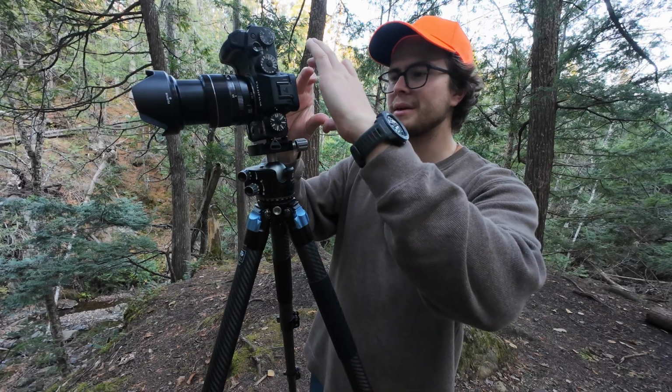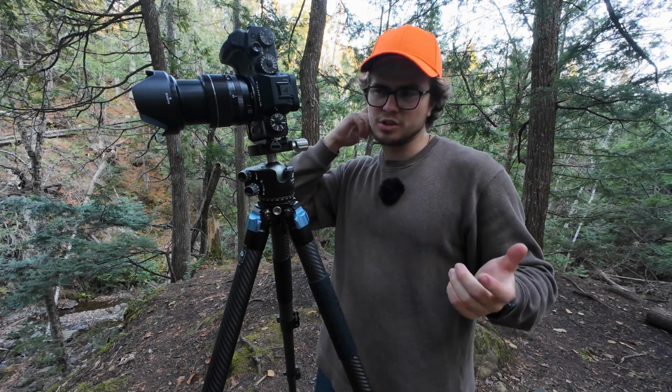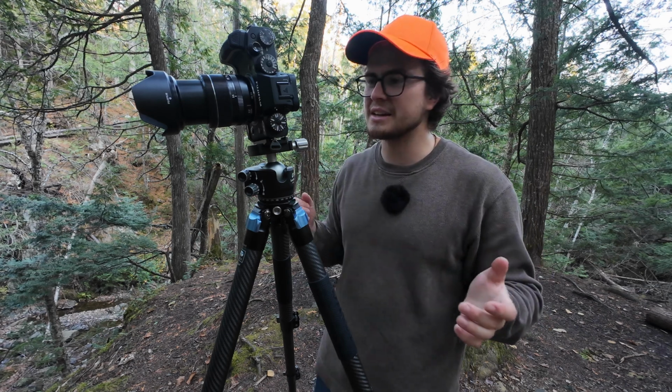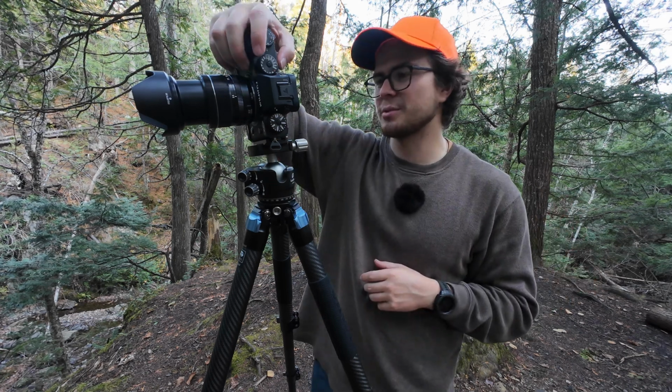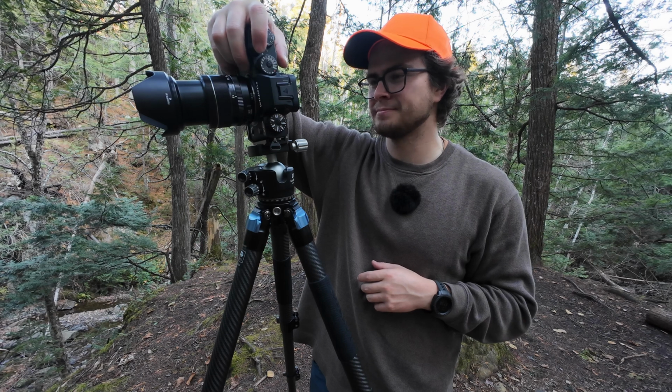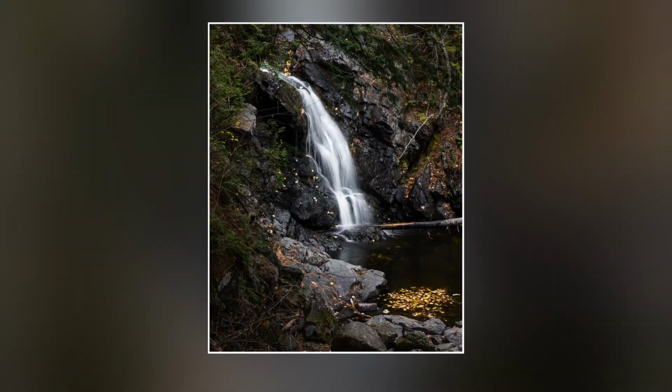I'll probably crop it, maybe even a square. And I'm shooting at just over 3/4 of a second, f13, ISO 160. 2-second shutter release, and yeah, super pleased with how this one's turning out.